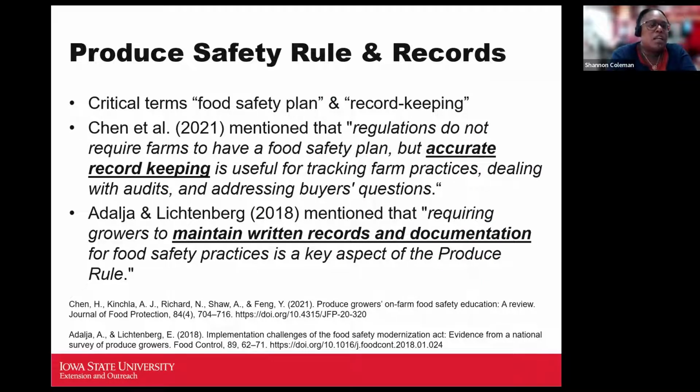So when we talk about FSMA and the produce safety rule, some common terms that come up in those discussions are food safety plan and record keeping. I started looking at more recent papers that were published after the passing of FSMA. They mentioned that there wasn't a really hard requirement of farms having a food safety plan. It is highly suggested, but they saw that accurate record keeping was something the FDA was starting to get a little bit stern about as far as safe produce practices.